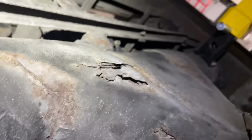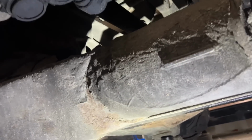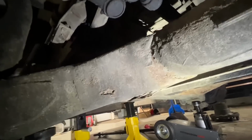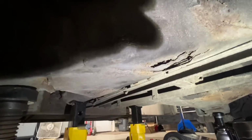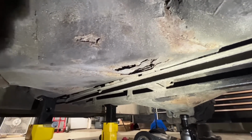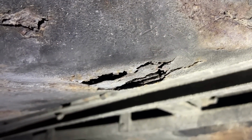These are the front. This is what the tire mounts on in the front, so it's independent front suspension there, so that's the torsion elastic suspension. He had tires put on it. The tire shop said their jack almost went through it when they put their jack on it, and you'll see on the other side where the jack actually poked through the steel. That's some pretty thick steel that's supposed to be there, and it's just not anymore.